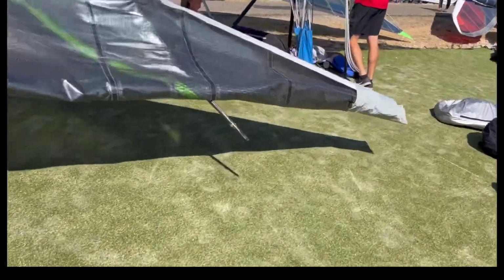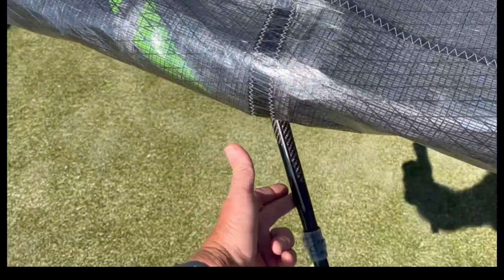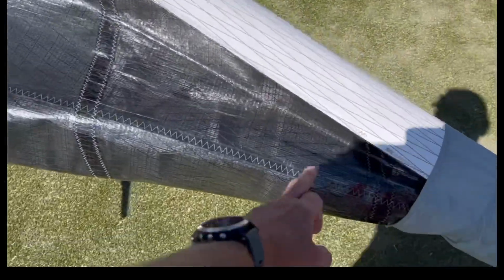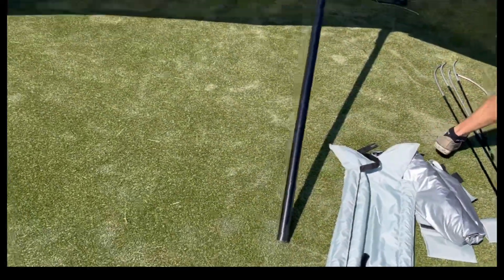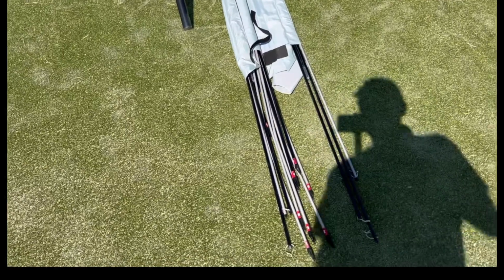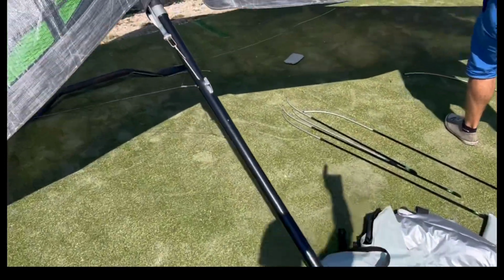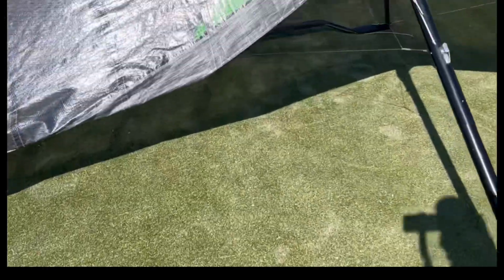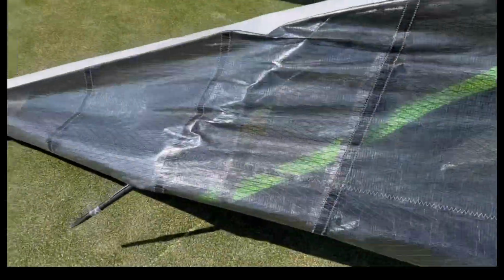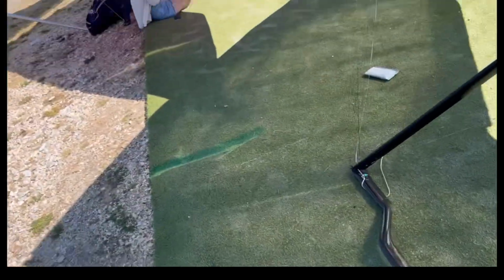So here, you've got 2 of these. This is called a sprog, and that's connected all the way up here to the cross tube, and then we've got another sprog out here. And also there are not just the battens going into the top of the wing, but we've also got straight battens. Those undersurface battens go underneath here.